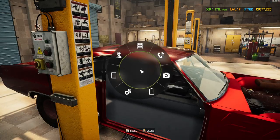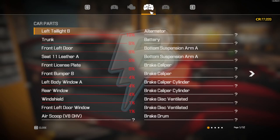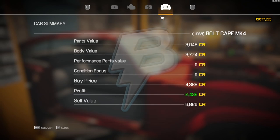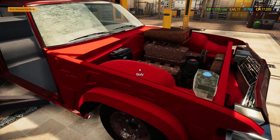So now, we're revamping this car. Maybe we'll make it the best car it can be. I mean, we have 77,000, so yeah, it is enough. It is enough. 42%. Okay, so what car is the bulk copy? MK4. Okay, there we go.